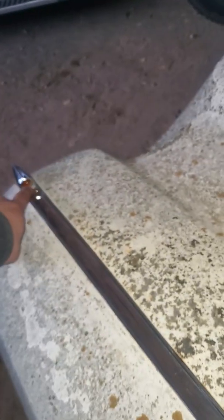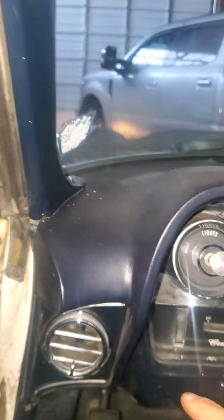Oh, and also when you turn the signals on, these are like little indicator lights. So like when you turn the signals on, oh, the vehicle has to be on probably for those. But yeah, see, there's the signals. You get those little indicators. I don't know if you guys can see that, but yeah. There's little indicators there.